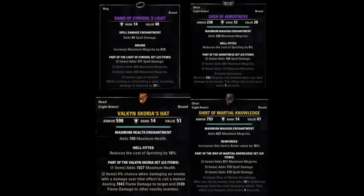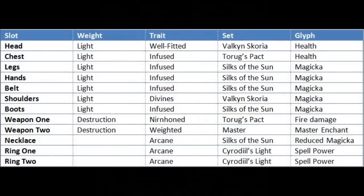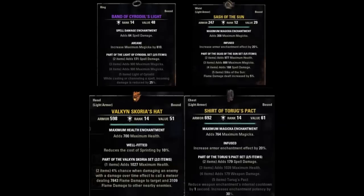Very expensive, very hard to get, but they're very worth it. We're doing the test versus this. Silks of the Sun, Valkyn Skoria, Torg's Pack, Master Staff, Cyrodiil's Light. So really we're just taking out the Adroitness stuff for one more piece of Silks of the Sun to give it a 5-piece for the fire damage. Here's what the actual pieces look like in case you want to get them. Once again, Silks of the Sun is very, very hard to get a hold of. So now let's do a side-by-side DPS comparison.